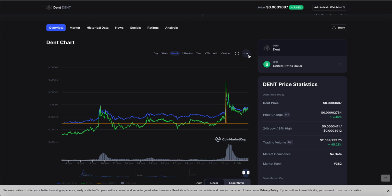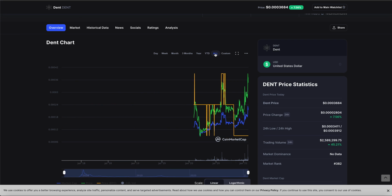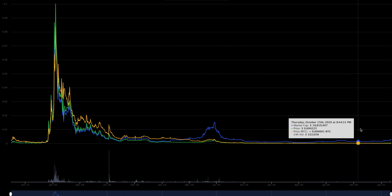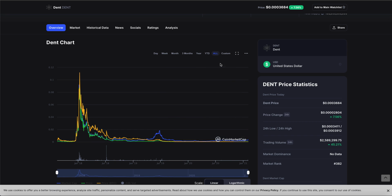There are a couple of reasons for this heightened interest in the community right now. If I zoom out to a year and the complete chart, you can see DENT has been in the accumulation phase all the way from here till here, and still I would say it's in a downward trend. It's in a bear trend. It's just picking up momentum at the moment.